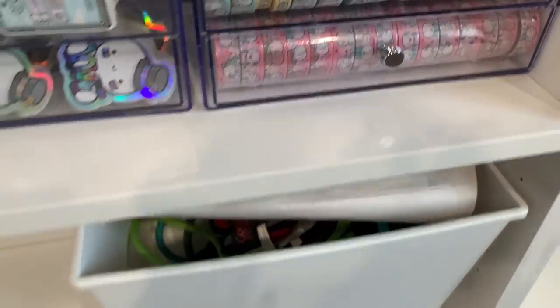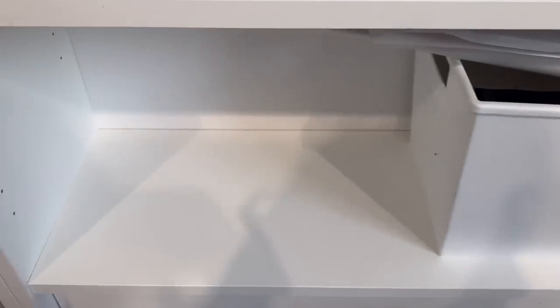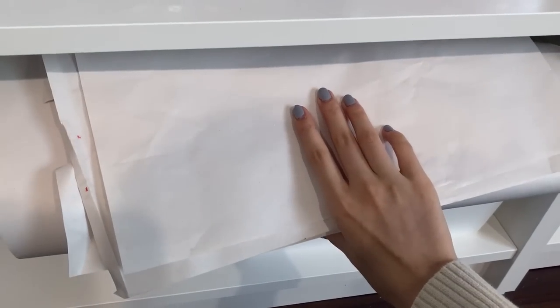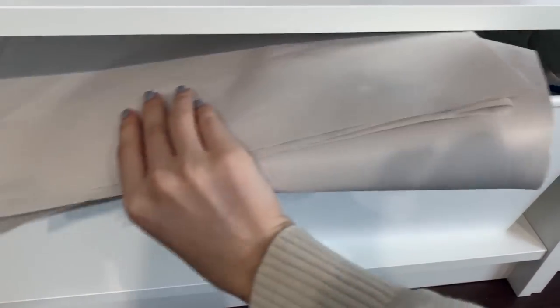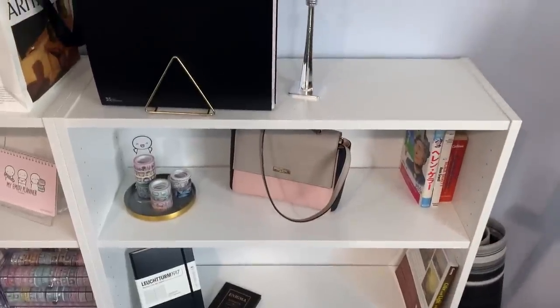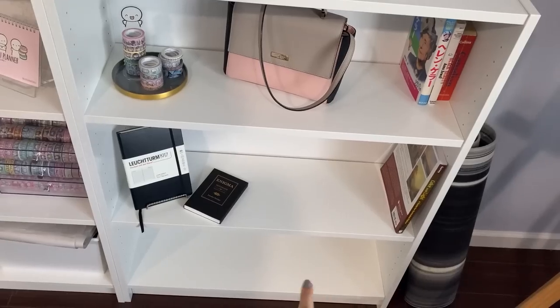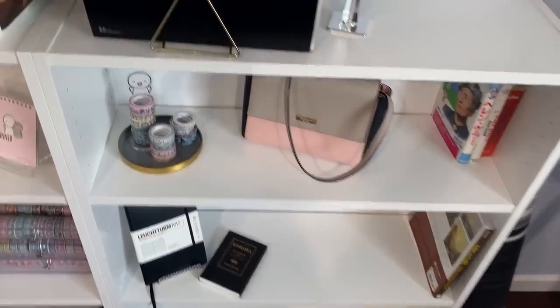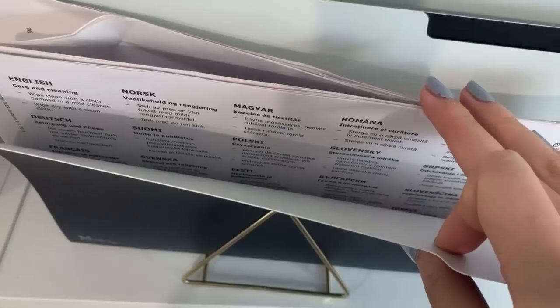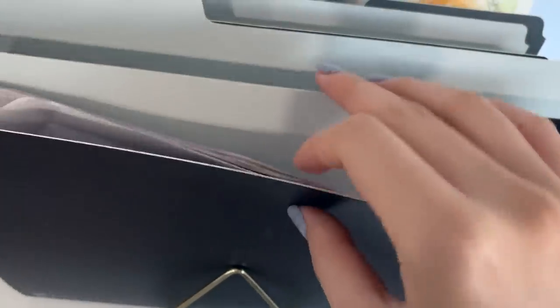It was good times. Okay, and then this last section, I just have some paper. Whenever I paint, I put this on the floor so it doesn't stain the floors. And then I just have some of my workout stuff there. This is the third bookshelf, which is again really empty. I'm saving this last row for all of my art books. On top, I have this file stand thing. I have, what is this? Some instruction manuals.